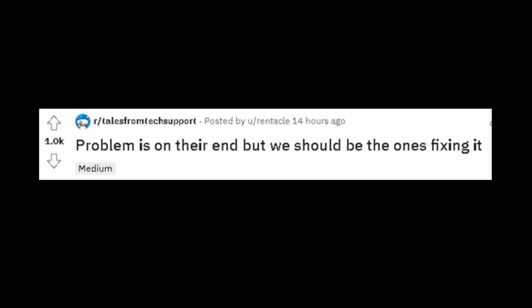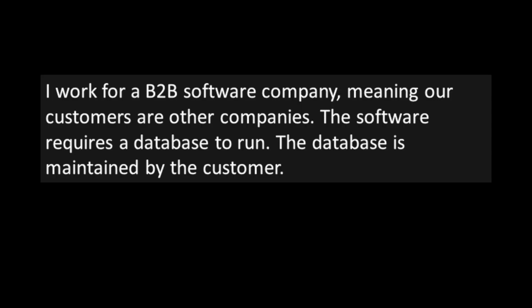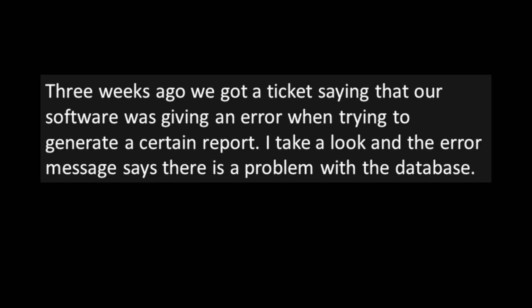Problem is on their end, but we should be the one fixing it. I work for a B2B software company, meaning our customers are other companies. The software requires a database to run. The database is maintained by the customer. 3 weeks ago, we got a ticket saying that our software was giving an error when trying to generate a certain report. I take a look and the error message says there's a problem with the database.